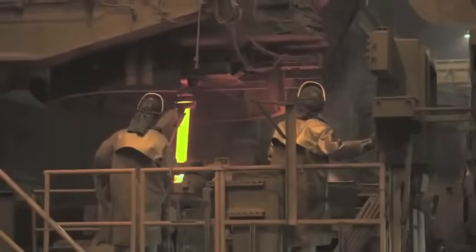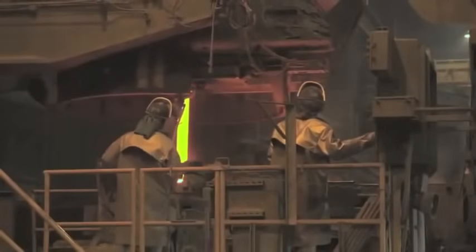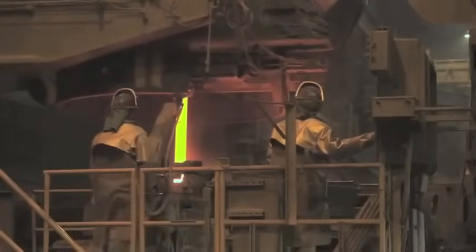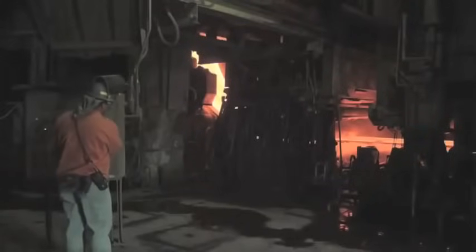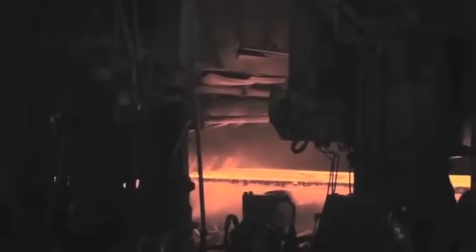As it goes through the casters, the molten steel, now about 2,800 degrees Fahrenheit, is converted into a continuous ribbon of steel approximately 60 millimeters thick and up to 180 feet long. These thin slabs can be rolled into steel sheet much more quickly, efficiently, and cost-effectively than the much thicker slabs produced at traditional integrated steel mills.